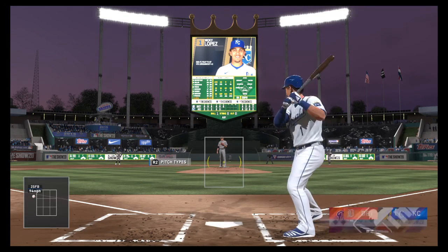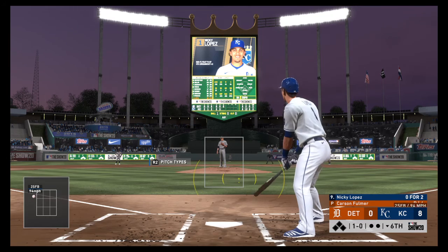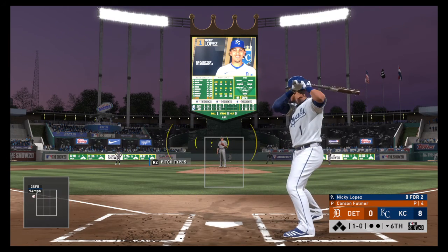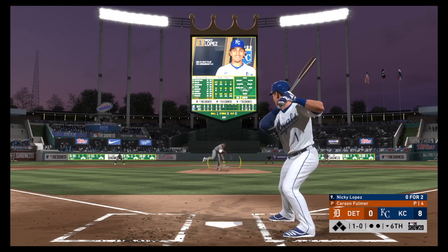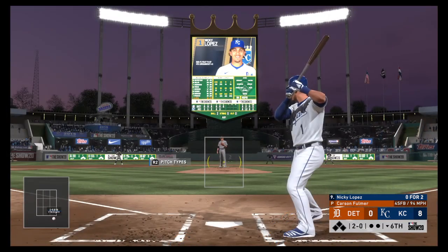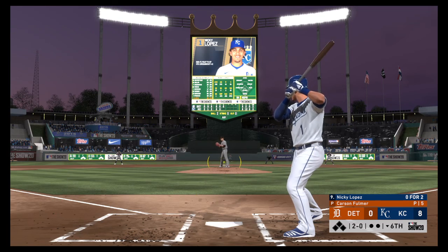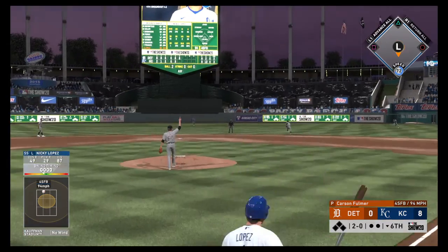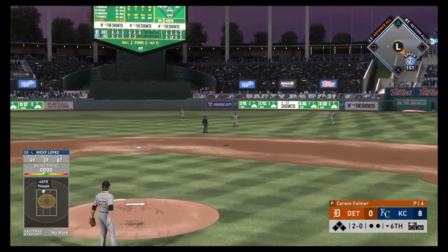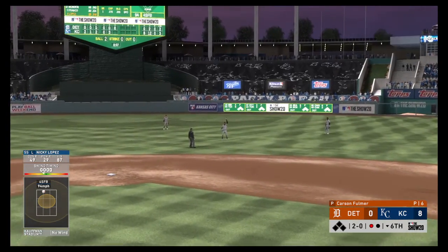Didn't quite catch the zone there. Ball one. Now the Tigers have some action in the bullpen as a left-hander starts to get loose. Perhaps a little low there. It's 2-0. Popped him up. Scope calls for it. One down.